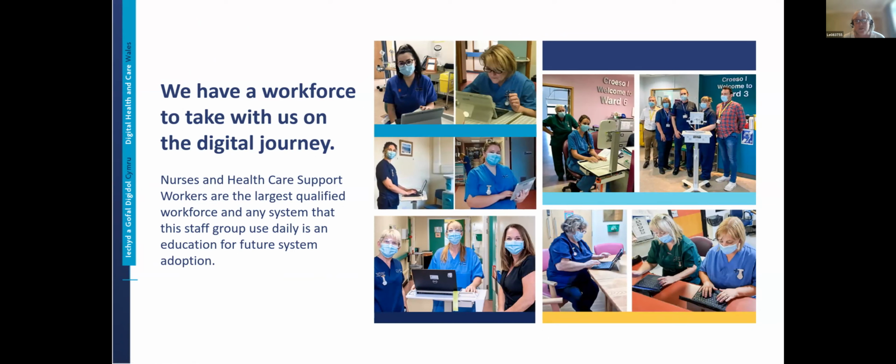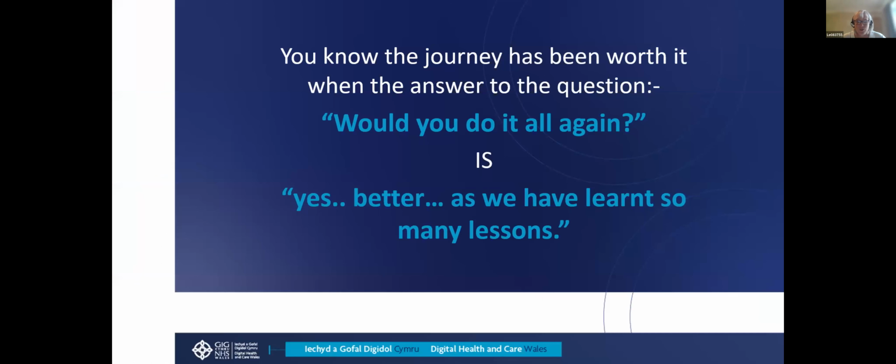So the last slide for us, and I think this is where we all are, is, you know, when a journey has been worth it, when the answer to the question, would you do it all again, is yes, but better, as we have learned so many lessons. And that's unbelievably true for this system. Thank you very much. I'm going to hand you over to Keith to do our little roundup.